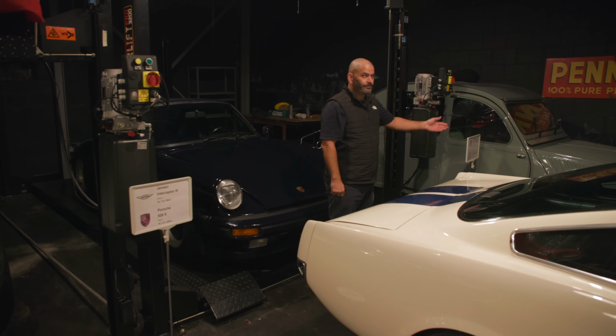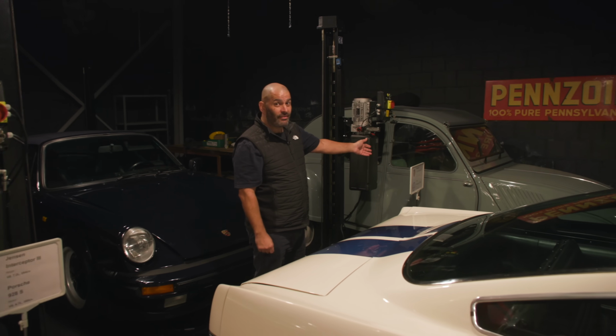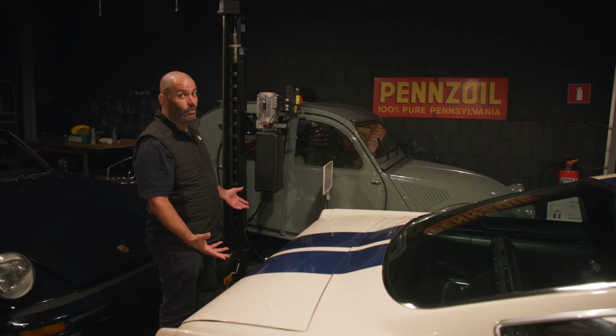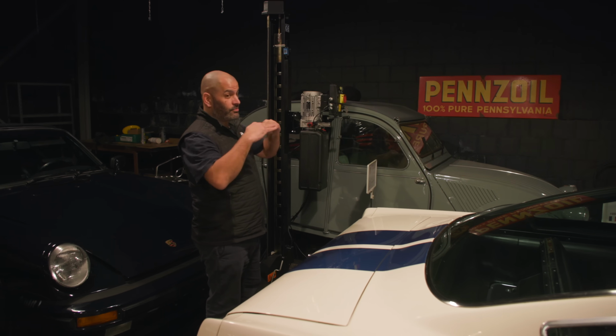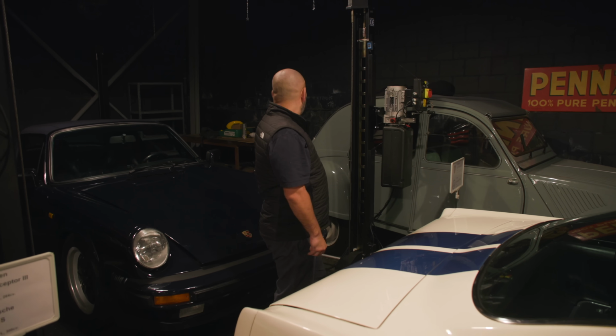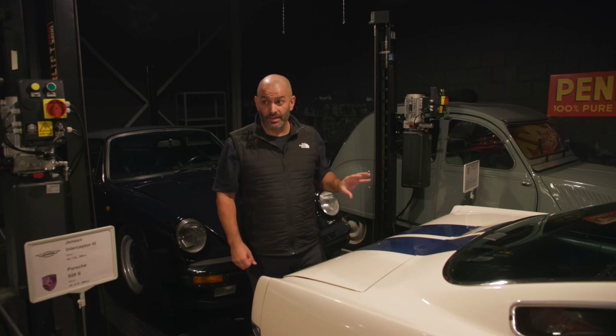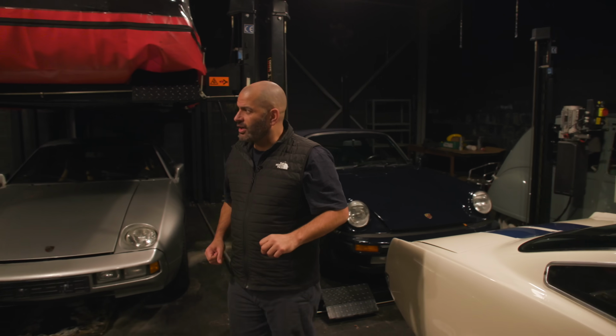Oh, and a little Mickey, a 2CV. Look at that. I know it's not a Porsche, but it's air-cooled, isn't it? And it's got a horizontally opposed firing engine. If you know me, you know that I love a 2CV. That is, eat your dinner off it. But we have to stay on Stuttgart for the moment.